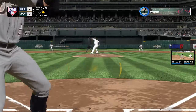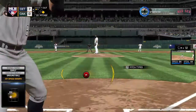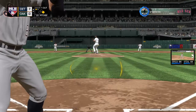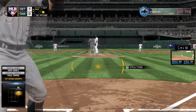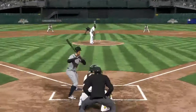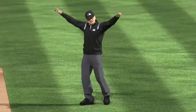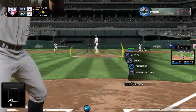He was sat down on strikes in his last at-bat. Swinging, a ball hit on the ground. Runners on first with 1 down. And that swung on and fouled straight back. And a check swing. Did he go around? No, says the first base umpire. It's ball 1.